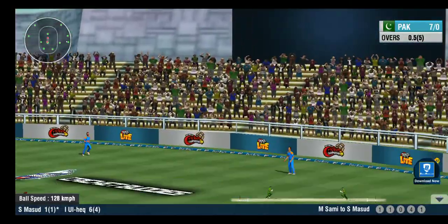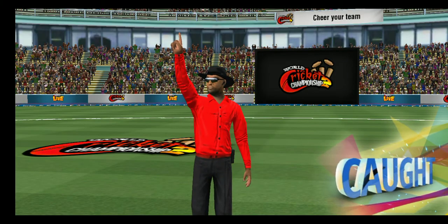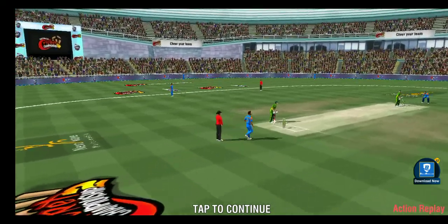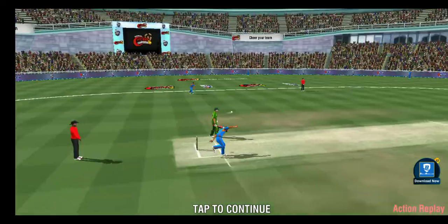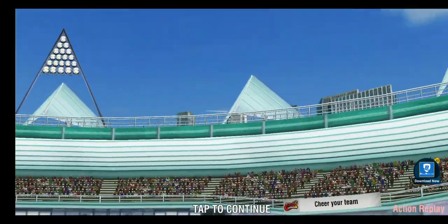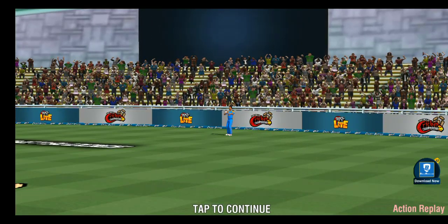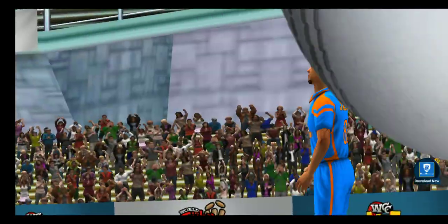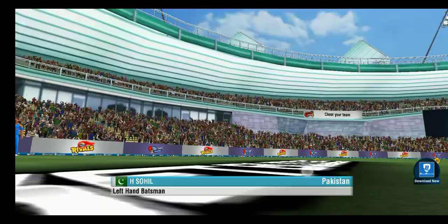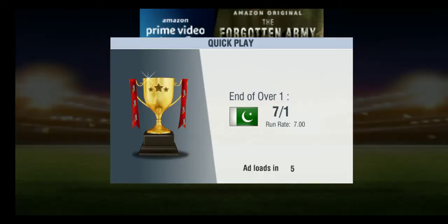Catch! He's kicking himself for that shot. Easy catch by the fielder. And there goes the wicket. He just has to stick to the basics and play his natural game here.